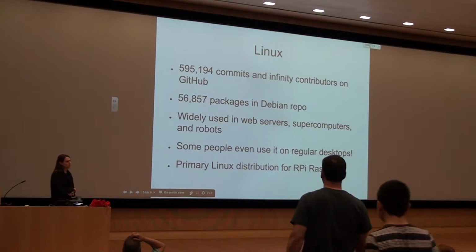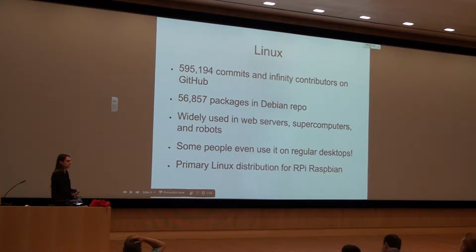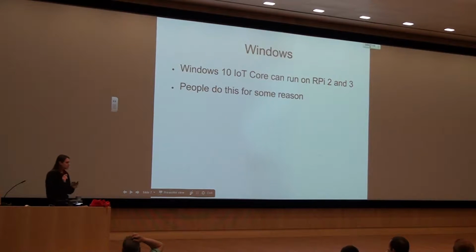There's the Debian repository, which, if you're at all familiar with the repository, it's like an app store, but everything is free and there are no ads, and you can use it from the command line. And it's used in many areas, like robotics, web servers, and other things that you might want a Raspberry Pi for. Some people like me use it on desktop computers too. It's a small minority though. I have also heard, I have not tried this myself, that it is possible to put Windows on a Raspberry Pi. Microsoft made a special Windows IoT port, which runs on Raspberry Pis and a few other things. I'm not sure why you would want to do this, but you can if you want to. Some people do it. I don't know why, but they do.